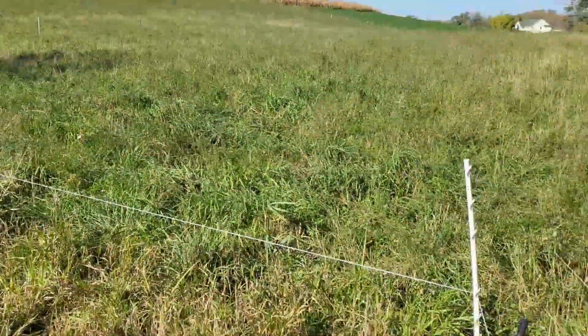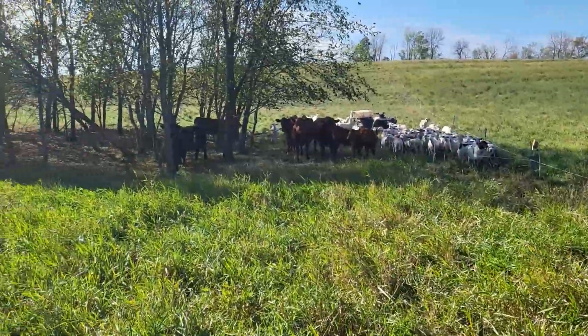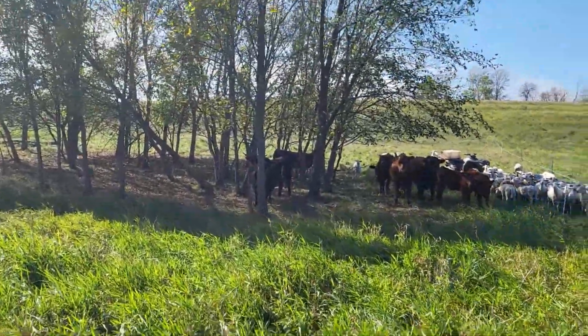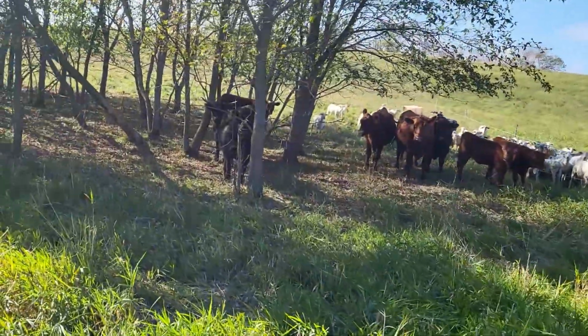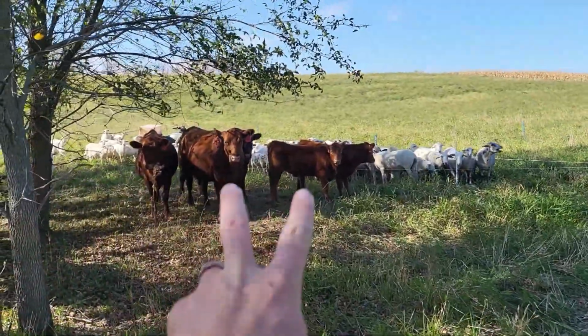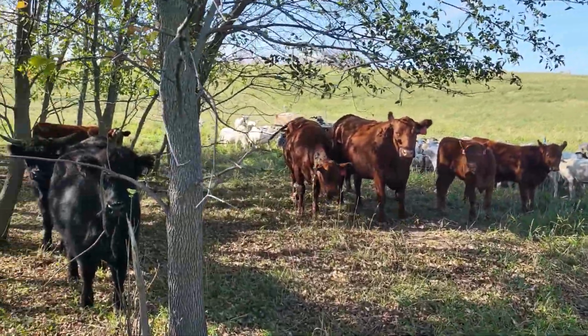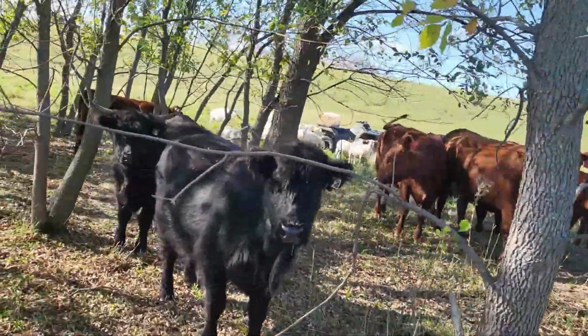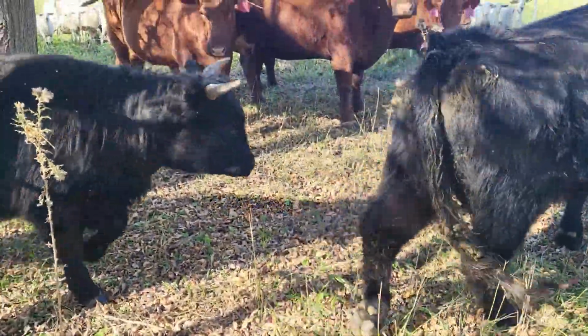So I opened this up just a little ways here, and they're all looking at me, but we're not quite moving yet. So let's go behind and push them down into this corner. They want to move. We just got to help them figure out the rotation. And something else to realize is these cattle haven't even been around my farm one time, so they don't even know the normal pattern that we follow. Come on, 14, you want to move? There you go.